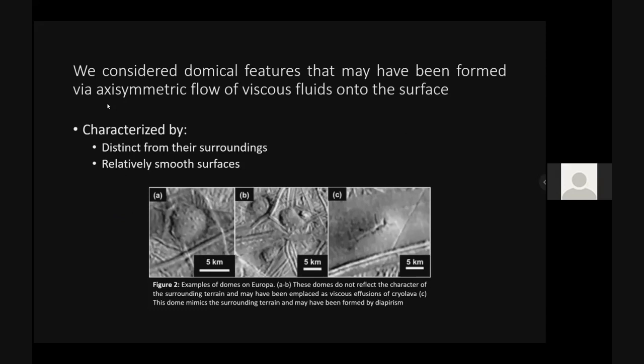And so what we were doing was we wanted to look at the domes on Europa, and we wanted to see if there were any domes that looked like they may have formed due to cryovolcanic activity, specifically domes that may have formed via axisymmetric flow of viscous fluids onto the surface. So these domes would have been characterized by being distinct from their surroundings and having relatively smooth surfaces. And this is because if you already have the surface of Europa, it's going to look how it wants to look. It's all set in stone, so to speak.